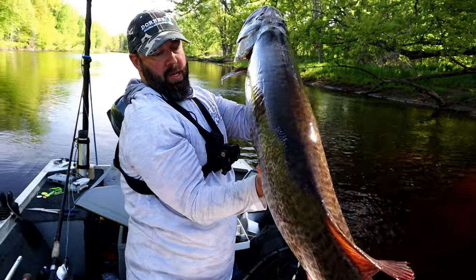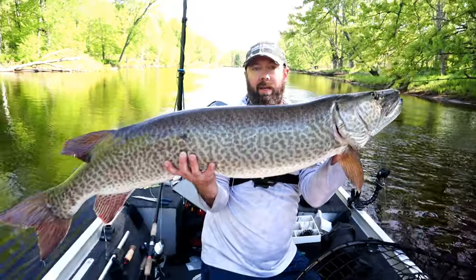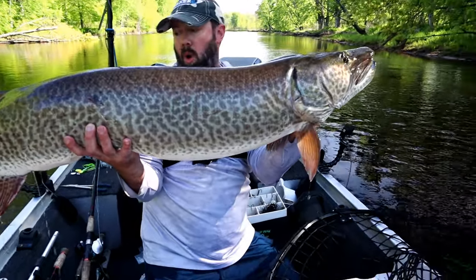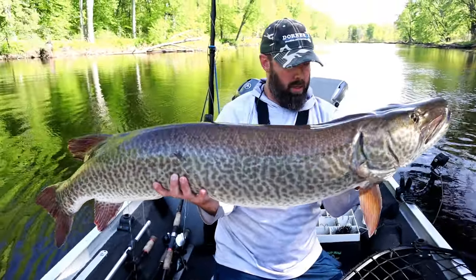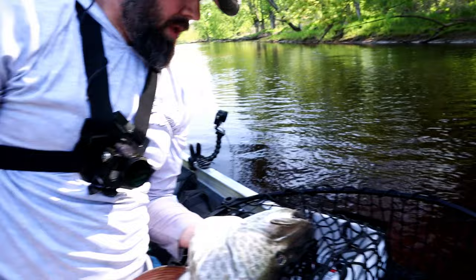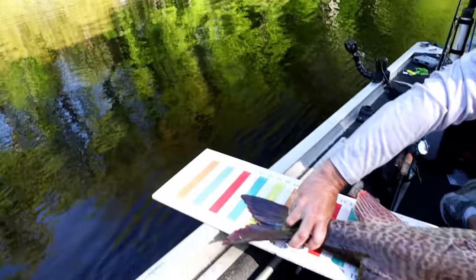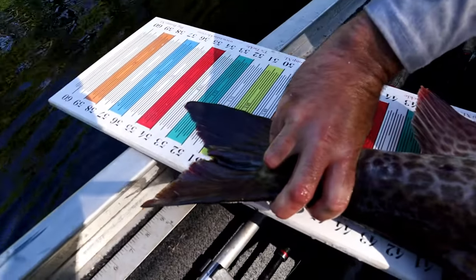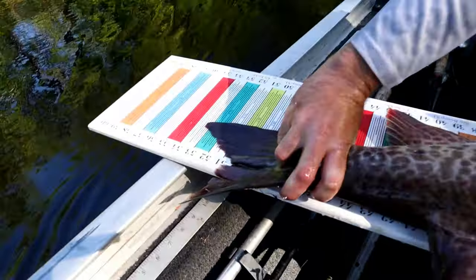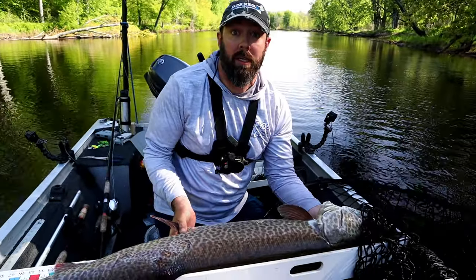Oh my God. Okay. Guys, that is a mega, mega musky. Okay, let's see what we got. It is 53 and a half right there. She touches 53 and a half. Boom, right there. But personal best by an inch and a half.